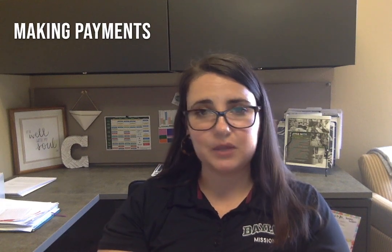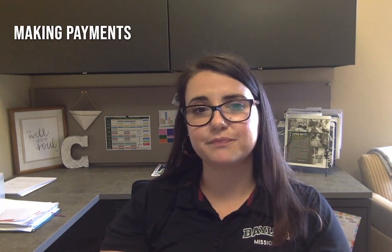In order to make a payment, you have three options. The first and easiest is to pay online. To do this, you will pull up baylor.edu/missions/pay, select the correct time of year for your trip, and then complete the payment form. Just a heads up, you will know your payment has been completed once you've received 2 automated emails from the UPay system. One will come when you start the transaction, and the second will come once you've entered your credit card information and hit submit.